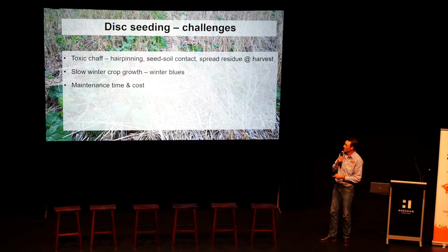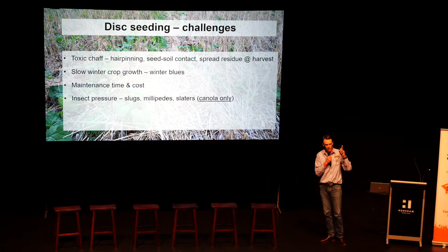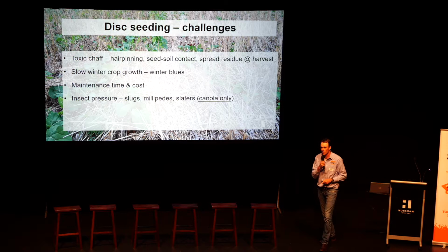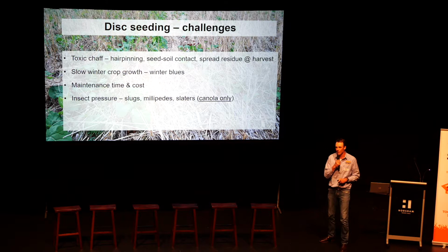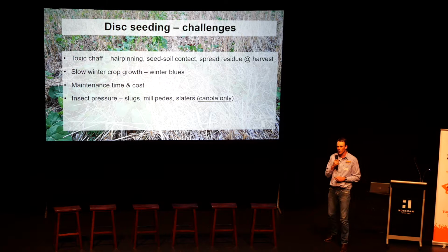Insect pressure is big, and we heard Justin talk about that today, so we're seeing that as well. But it's only with one crop. It's interesting, we always talk about all this pressure that we get from insects with disc systems and stubble retention, but it's usually with one crop, and that's canola. So if you're aware of that and you set up your system, if you're a dedicated canola grower, you can build a bit of resilience in that space. But it's something that needs to be managed and not taken lightly.